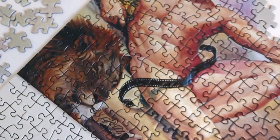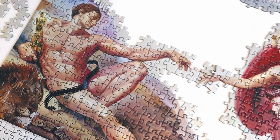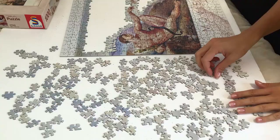I'm nearly finished with the puzzle. All I've got left to do is the background now. And the good thing about it is that you can actually see the slight difference between the colors of the background. So what I'm gonna do now is sort them by color first and then sort them by shape. So it's gonna make my life a lot easier. And then I hope that I can manage to just do it in one go.